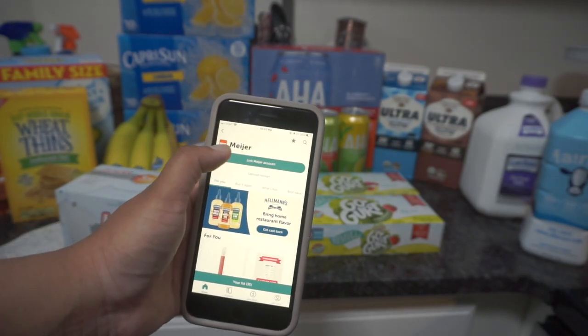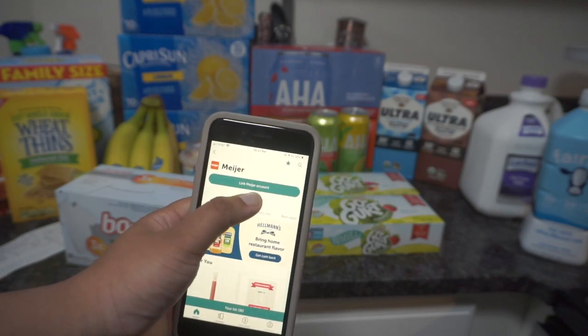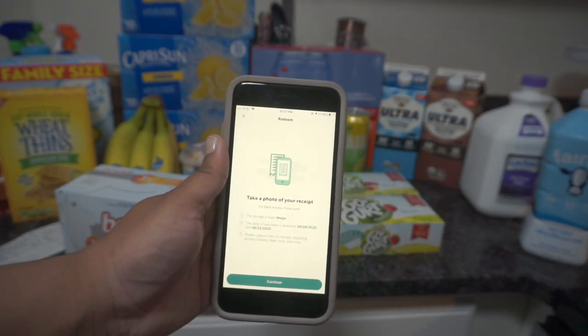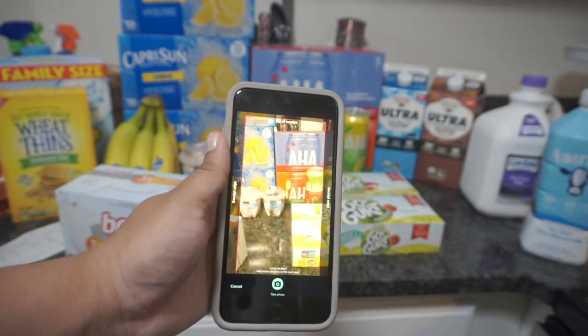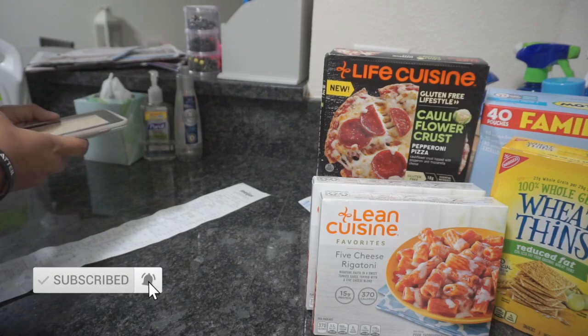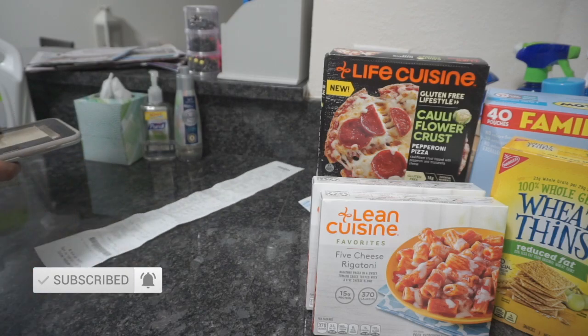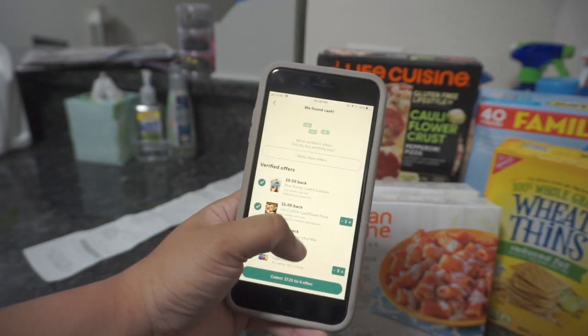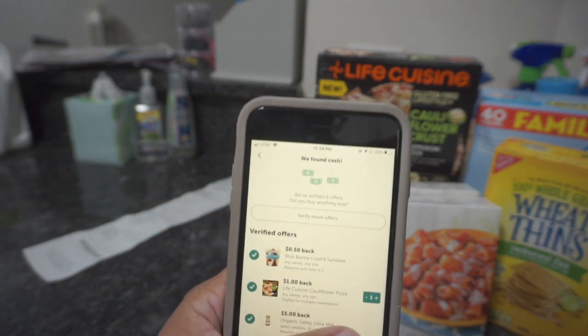I don't have my Meijer account linked because I find that has more problems, so I just like to upload my receipt. What I will do is take a photo of my receipt. So it says I have six matched offers. Here we have the Blue Bunny.